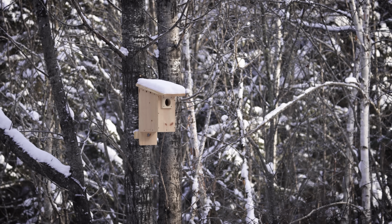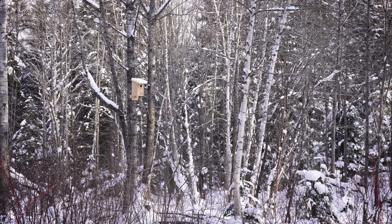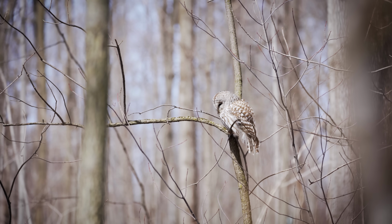I can definitely see why they were checking out the boxes though. The fresh wood really stands out in the forest and it makes them easier to find. I typically don't use any wood preservatives on my raptor boxes to help blend them into the environment. They're just much more sensitive to that type of stuff.